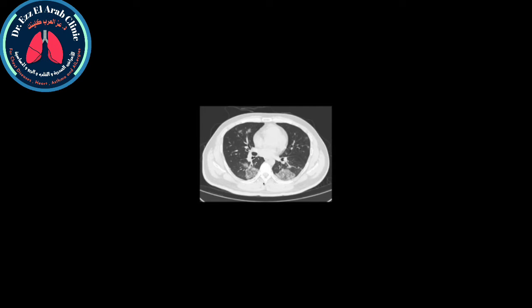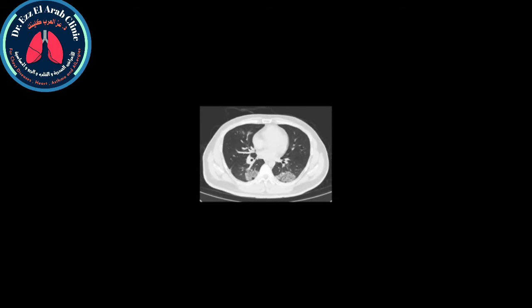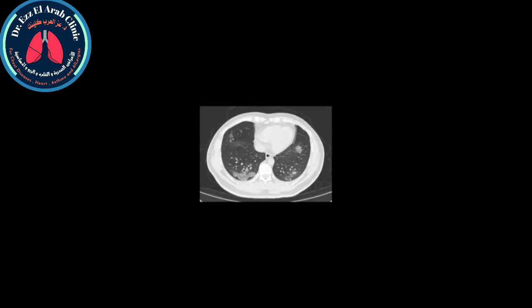this infection. And so again, notice in this patient too, there are bilateral ground glass opacities. In this case, we have crazy paving and our reverse halo sign we talked about, and other rounded opacities throughout the lungs as well.